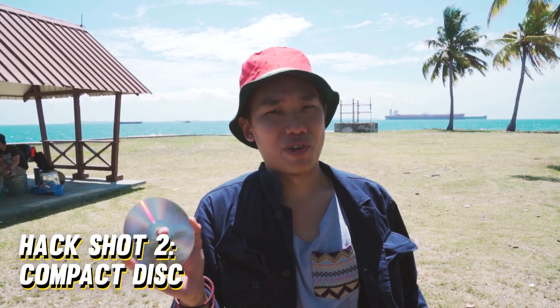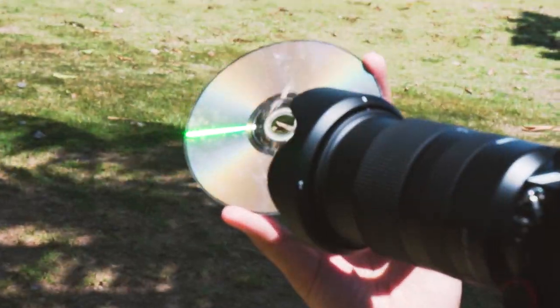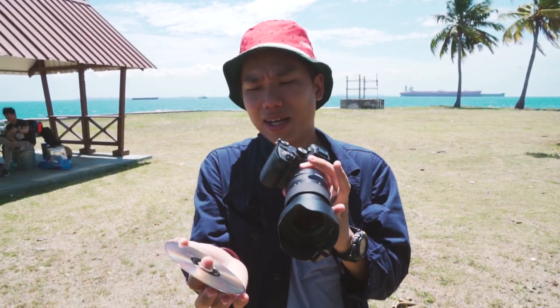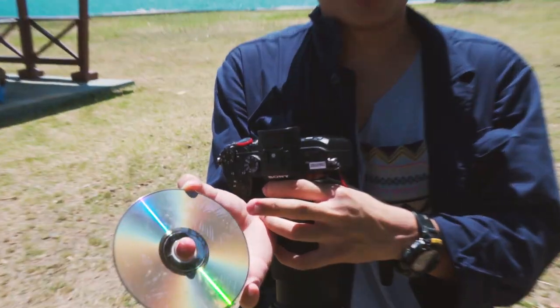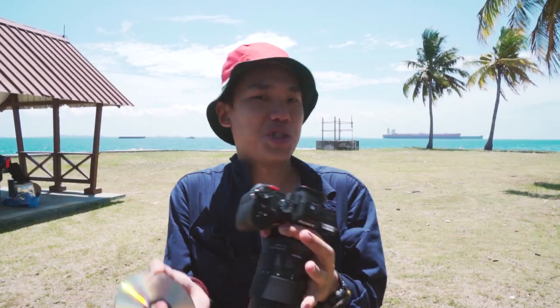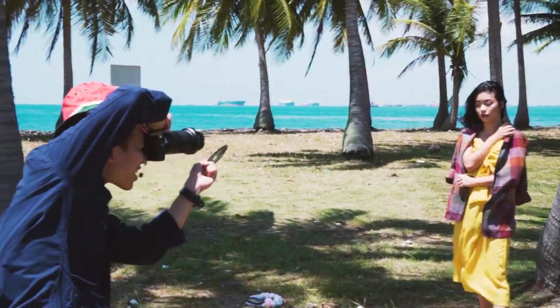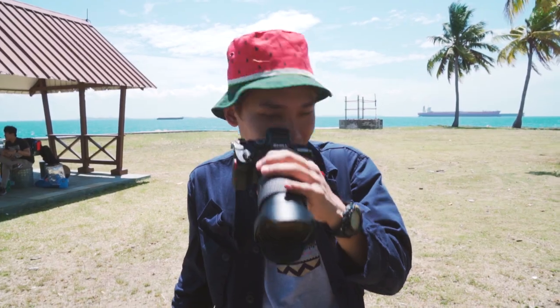The CD is a reflective surface, so you can add a little bit of a reflection to add maybe the skies or the nice trees. Because of the nature of it being a different color, you can add some interesting flair into your photo, which usually you don't want, but if you use it creatively in an artistic way, you can use it to fill some of the space in the picture, and then you can get something nice, and I quite like what I got.